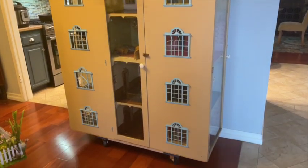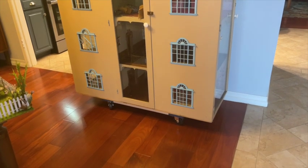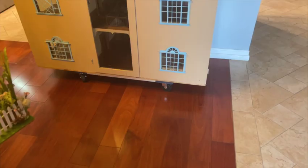So last summer, I acquired a 15-room dollhouse that stands almost to the ceiling, and I did a really silly little video where we played Clue, and I went into depth about the dollhouse and the different rooms and really showcased each room exactly how I acquired it.